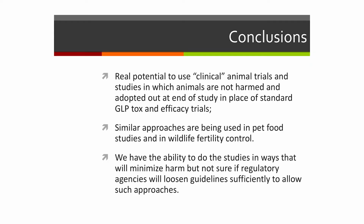Because regulators are not given many benefits and credits for being innovative. So I think it's going to take a while, but the sheer economic advantages of the non-animal systems is going to drive this forward. So real potential, I think, to use clinical trials, animal trials and studies in which the animals are not harmed, and adopted out at the end of the study in place of standard GLP tox and efficacy trials.